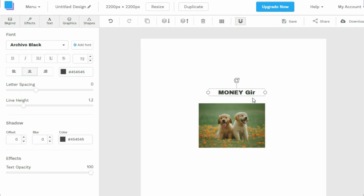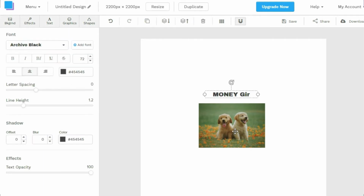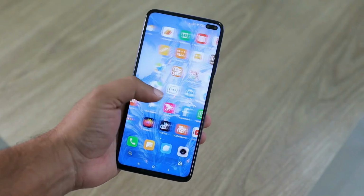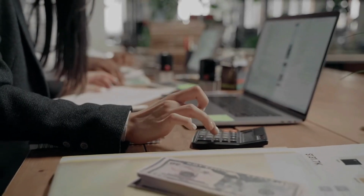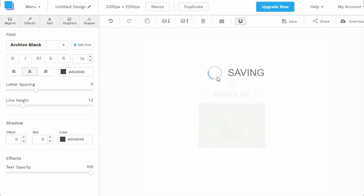The next thing you can do is insert text. When you click on the text button, you may choose a heading. You may drag it to the top and modify the text right on top of your canvas. This is a fairly basic design that you can do using Snappa. Of course, you can do it on your phone and your computer. Once you've finished your design, click on this button to download it to your phone or computer. That's how you obtain a free Snappa plan.